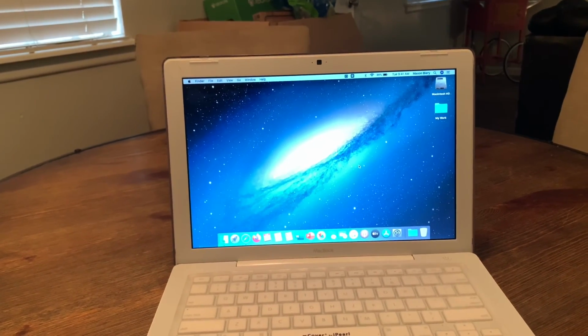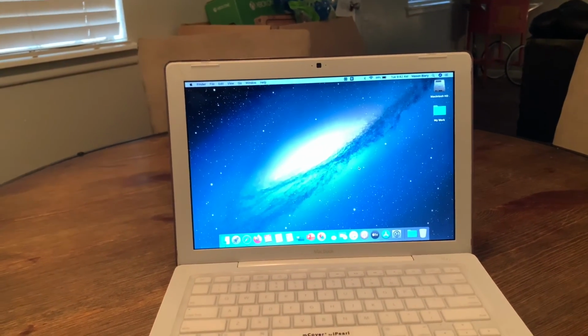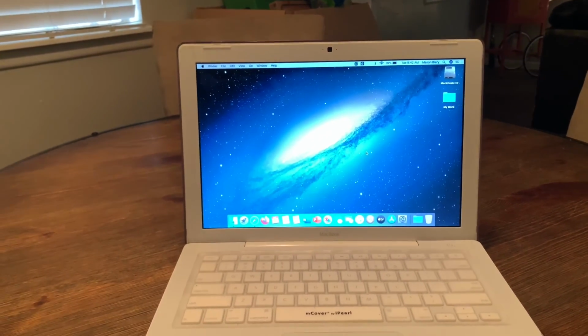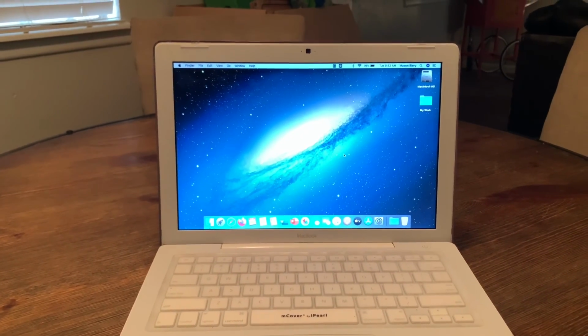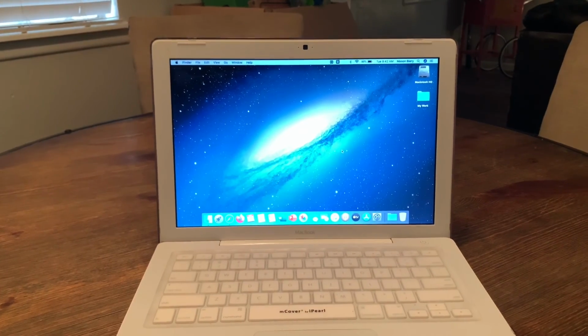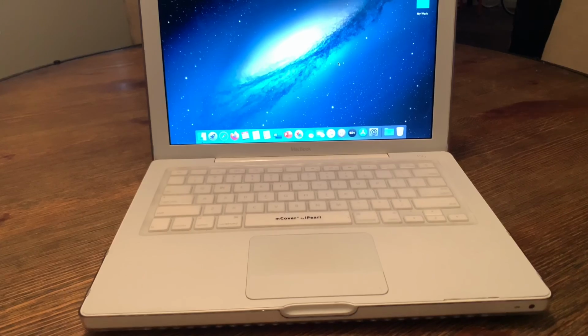And that's impressive enough considering this MacBook is like 10 years old, at least. 2009 to 2020. I think that's 11 years old. Alright, yeah, this MacBook is 11 years old. It's a really old Mac by today's standards. But it's still a really cool Mac.